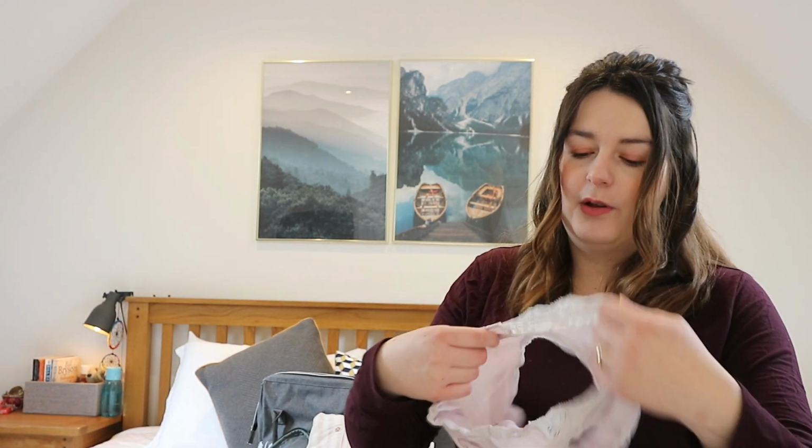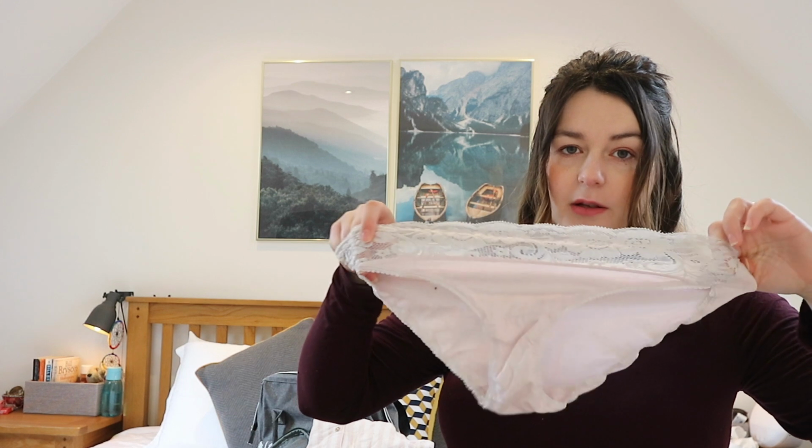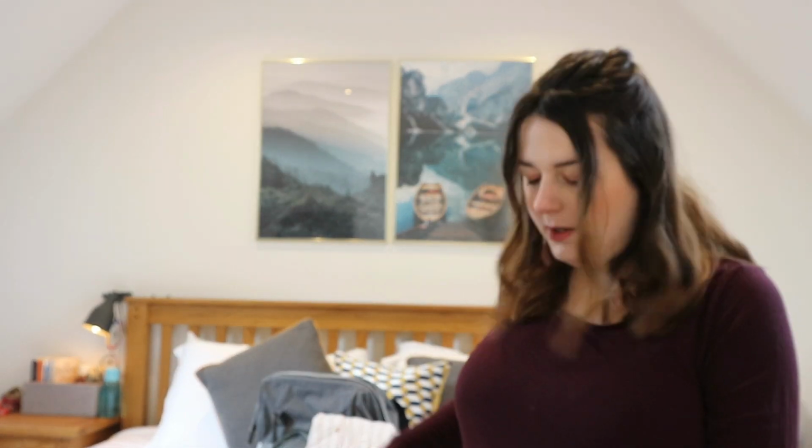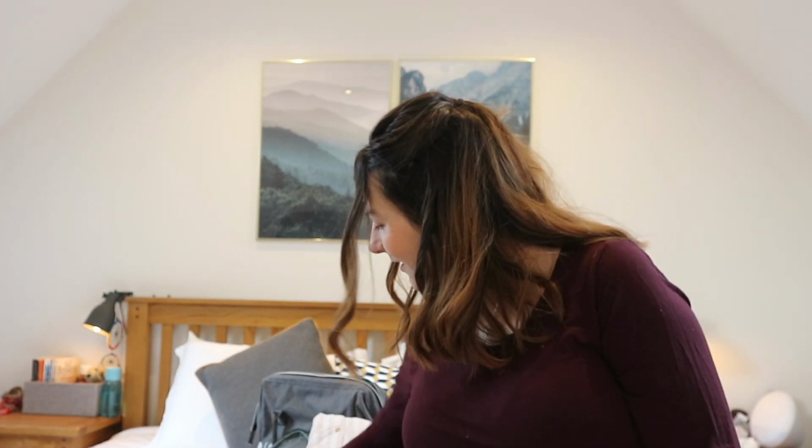I've got a pair of normal knickers from Matalan with the stretchy lace on the top. Again, this is because I don't know how long I'll be in hospital. They're the pre-giving birth potential ones if I'm in for a couple of days. You just never know. You might as well be prepared. And then I've got lots of pairs of giant black knickers. Super stretchy and comfortable, just from Primark. And I put multiple ones of these in, just, again, prepared. That's my motto for this video apparently. Be prepared and overpack everything.